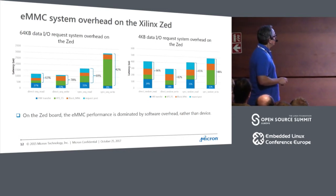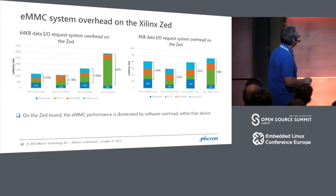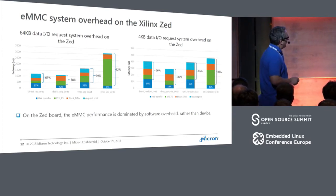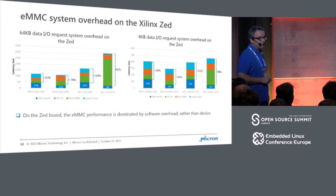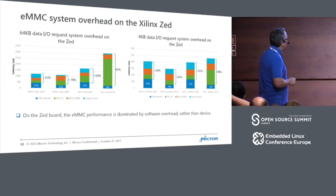What you can observe immediately, and this is actually done on the Z board, okay? Let me take a 4 kilobyte example. For example, on a 4 kilobyte random write access, 88% of the time is spent in software. Okay? And only 12% of the I/O time is spent in the device. And you can see this across the board with variations, right? The smallest one is 63%. The highest one is 92%.